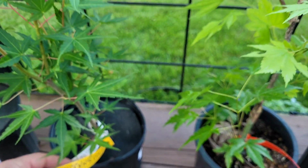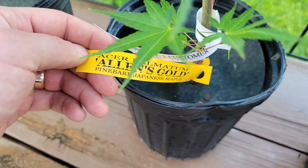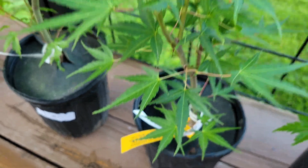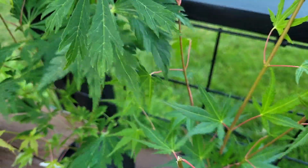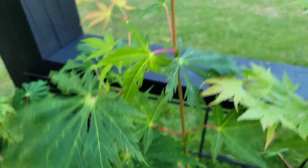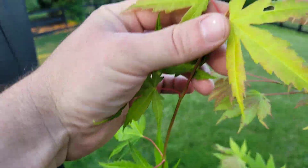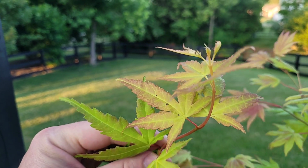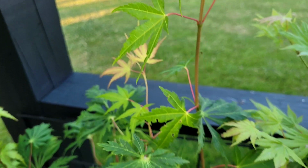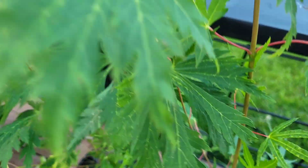So this next one here was a big find of the day. Acer Palmatum Allen's Gold. It is a yellow-leafed pine bark maple. I believe it is the only one out there on the market right now, and really tough to find. They had these limited to 1 per customer. So I was glad I was able to find that, get one of those.